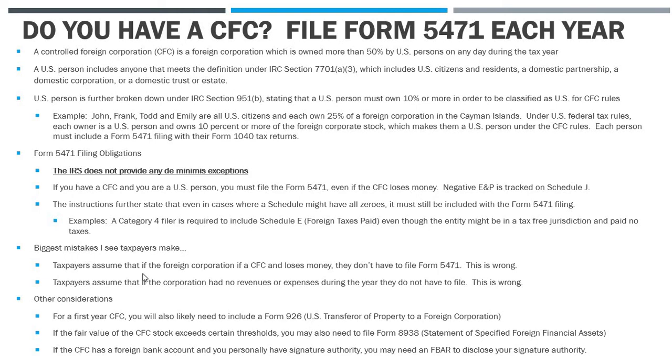And then again, just to piggyback on that, if the company has no revenue or expenses, you still need to file, right? Still need to file everything. Make sure you get these filed because, again, the penalty for failure to file is $10,000 a pop. So every Form 5471 you miss, you're looking at a $10,000 penalty. Not good, all right?